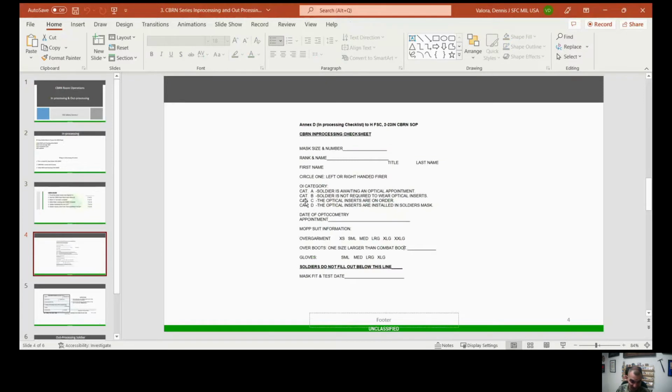This is just an example of my Annex D and my CBRN SOP for the in-processing: mask size, number, rank, name. Are they left-handed or right-handed firers? Do they wear glasses, date of optometry if they need one, MOPP suit information. All your sizes that you need to build your battle rosters are right here. And then I don't have the mask fit date and test date of when they're actually being fitted.